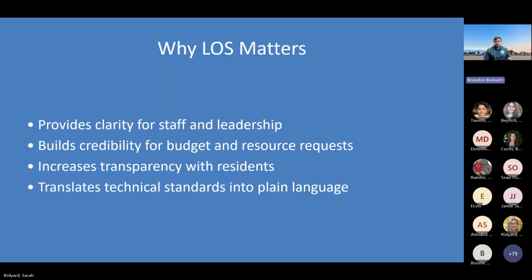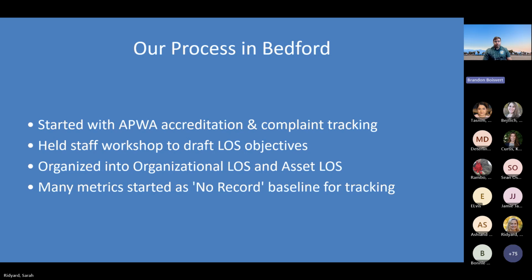Level of service also improves transparency with residents. They don't necessarily want to hear about regulatory language or technical standards. They want to know how it affects them. Saying, our goal is to resolve stormwater complaints within 3 workdays, is clear, measurable, and relatable. And here's something important. Every DPW or utility already has level of service objectives, whether they're written down or not. Documenting level of service simply forces us to put those standards into plain language. And if you can't explain a level of service objective in plain language, it probably isn't a strong objective in the first place. Next slide, please.